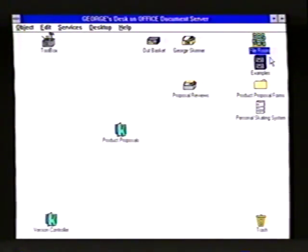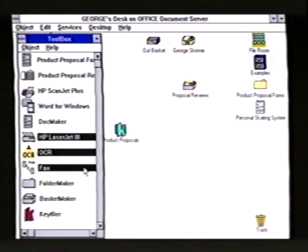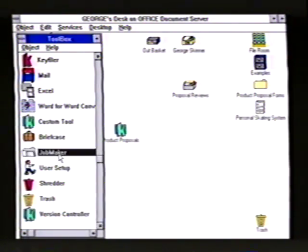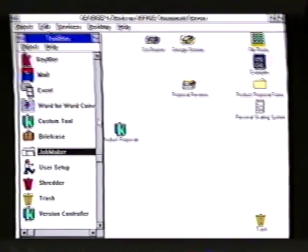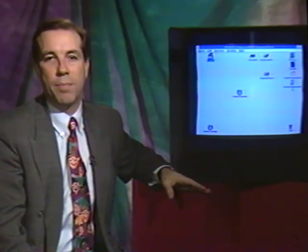In the file room are file cabinets. In file cabinets are folders. In folders are documents, just like in your office. You receive documents through your in basket. You send documents through your out basket. And there's a toolbox full of tools like scanners to capture paper documents, personal applications to create electronic documents, shredders, printers, fax, and OCR machines, and JobMaker, our workflow tool to automate document processes. With Keyfile, it's easier, faster, and more fun to work with office documents than doing it the old way, manually.